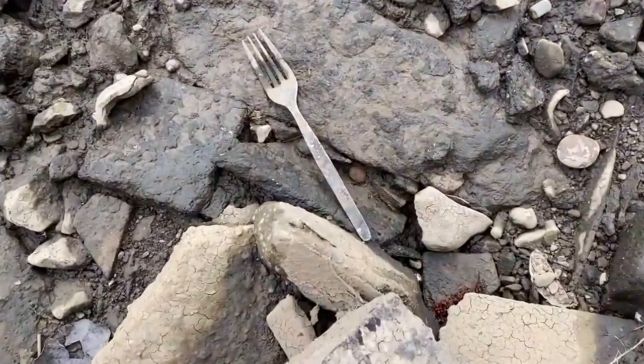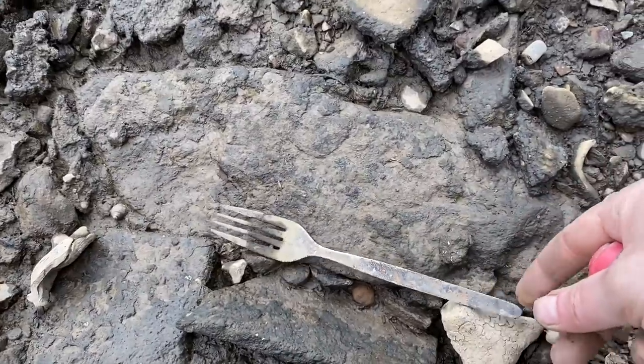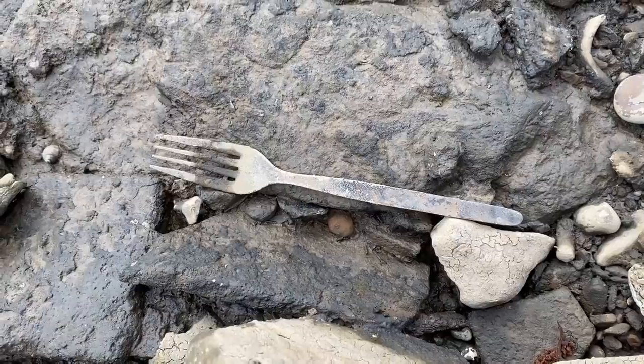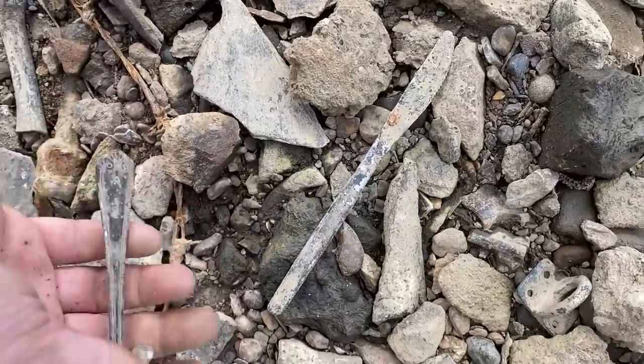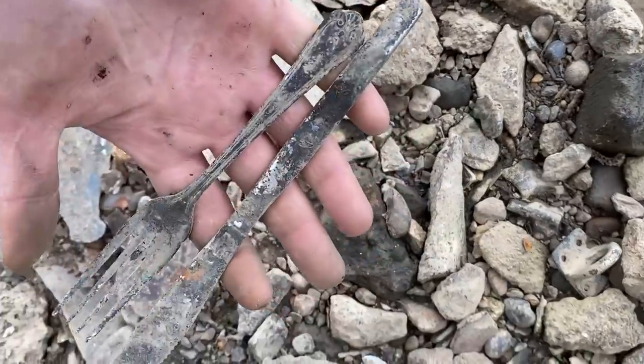Well, I'm right next to a pub, so you can imagine there's going to be lots of things like this. Fork off! Old fork. This is probably not even that old. Another knife.